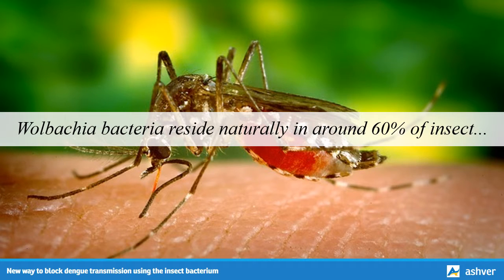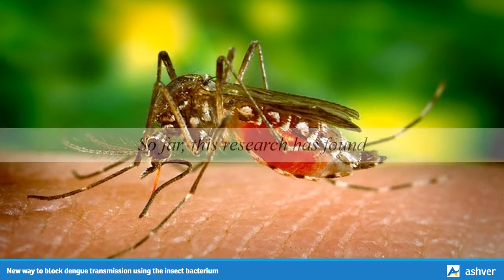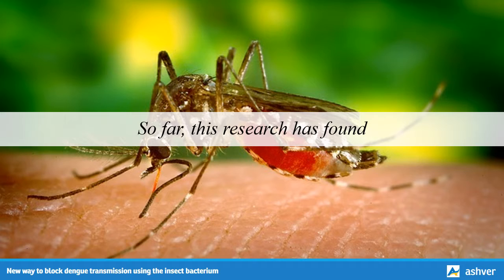Wolbachia bacteria reside naturally in around 60% of insect species and are probably the most prevalent infectious bacteria on Earth. They live inside the cells of insects, and are passed to the next generation through the host's eggs. For many years, scientists have been studying Wolbachia to see if they can use it to control the mosquitoes that spread human diseases. So far, this research has found Aegypti mosquitoes stably infected with strains of Wolbachia are resistant to dengue virus infection, and field trials are currently being done to find out how effective this is.